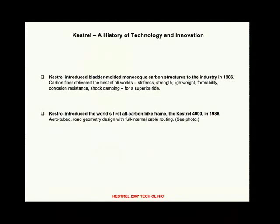So let me just get started. Like I said, I am going to go through some of these pretty fast. I just want to give a brief history of when Kestrel started. We kind of already talked about it. Then we'll talk a little bit about the materials capabilities and why we use carbon fiber. And then walk you through the basic steps of the design and development cycle on one of our products, or a couple of our products actually.